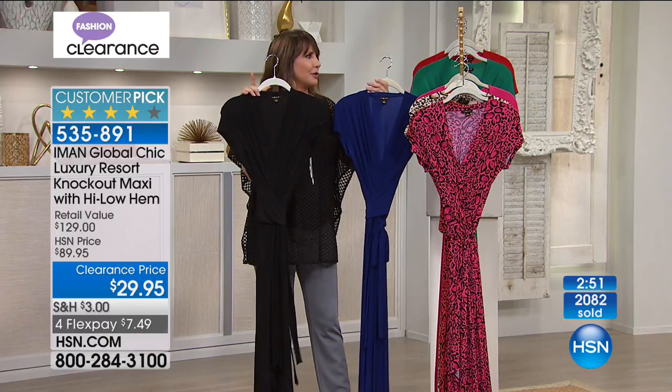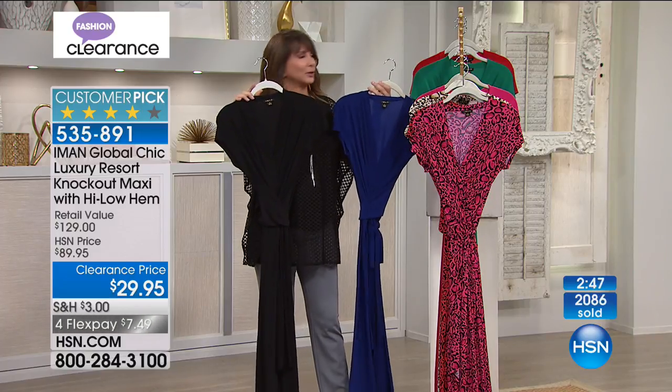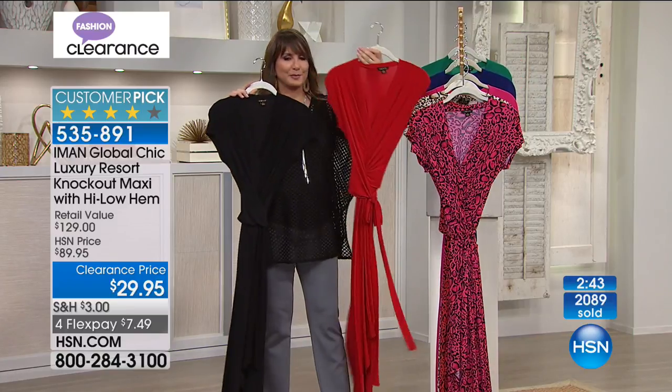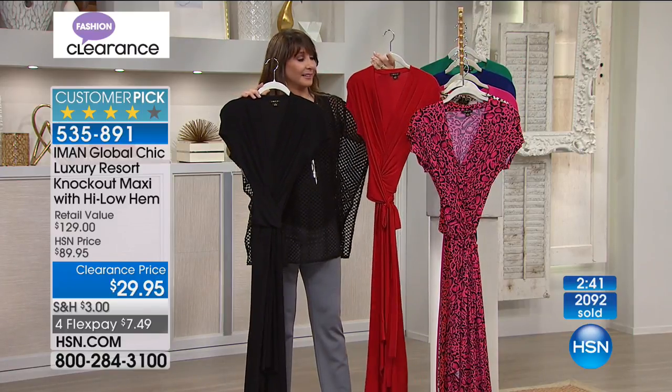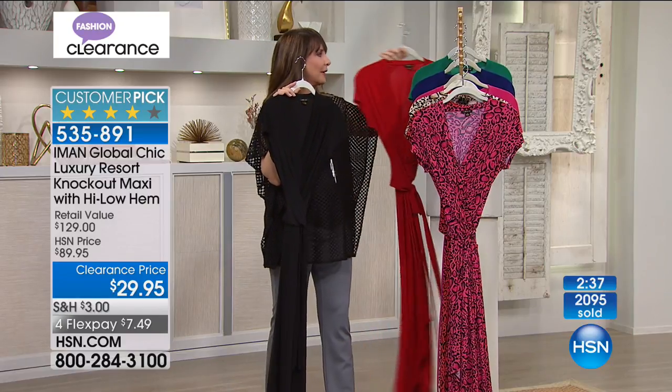Erin, are we allowed to show the cardigan again? Because it sort of matches. It just matches perfectly, so I'd love to do that. Thank you so much, if we could. And there's your red. Won't that be pretty at Christmas time? That's a great red. She nailed this. She nailed that red perfectly.